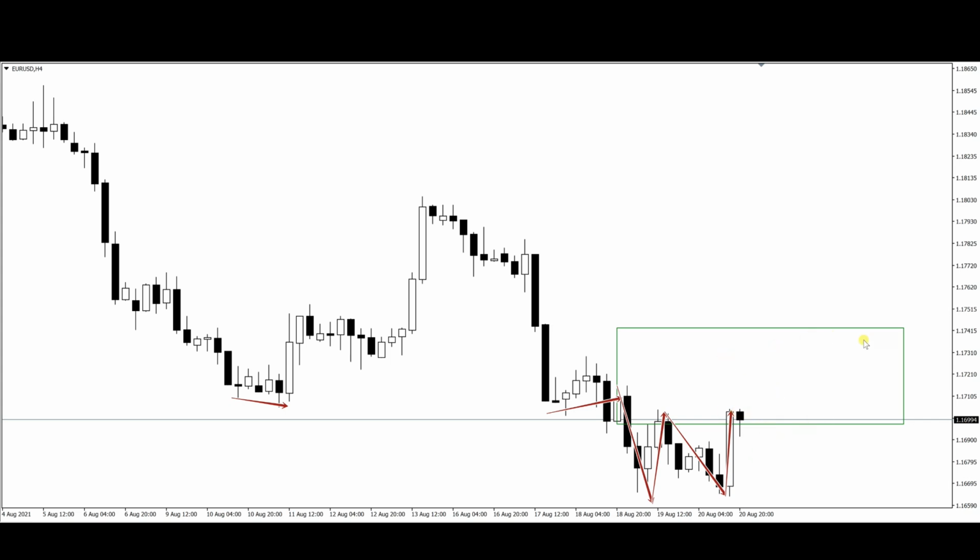Now, because of the size of this supply zone, I would love to see price give me a push into this area, deep into the supply zone, and then from there, any reversals from here will be green lights for me to start searching for bearish continuation moves to the downside. So that's basically it for Euro-US dollar.